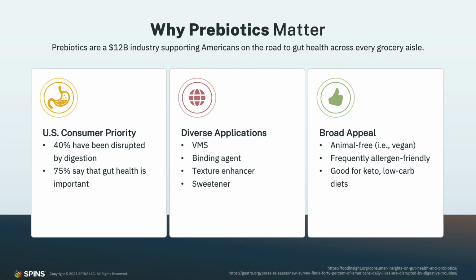Aside from potentially promoting good gut health, depending on the prebiotic, they can also serve purposes outside the supplement aisle. For example, acacia is used as a binder and a texture additive. Konjac, a plant made entirely of fiber and its prebiotic component, glucomannan, is popular as a calorie-free alternative to noodles and rices. And soluble tapioca fiber is frequently used as a low or no-calorie sweetener. Finally, given their many uses and the fact that they are animal-free, frequently allergy-friendly, and suitable for keto and other low-carb diets, prebiotics appeal to a broad group of health-focused consumers.